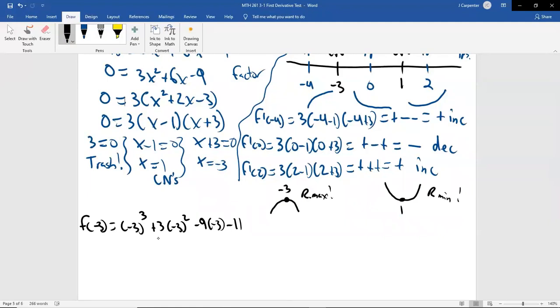Yes, okay, that's good. The -3 cubed is -27. Watch your signs with arithmetic like this. The -3 squared is +9, but then times that other 3 is a +27. This -9 times -3 is another +27. And then the minus 11. The first 27 positive and negative will cancel. 27 minus 11 is 16. So f of -3 is equal to 16. So the point is -3 comma 16. That is our relative max.